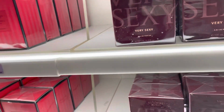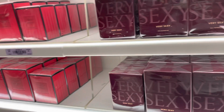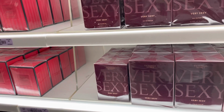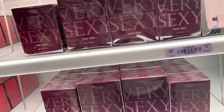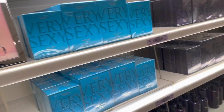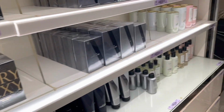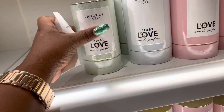That will smell good. Put it on your shoulder. This one smells good. This is very sexy. Wow, it smells really good. Guys, Victoria's Secret is going with them. And I like the packaging of this one too. This is cute.